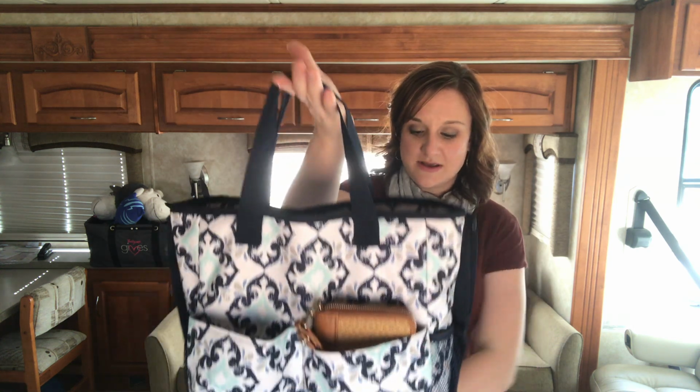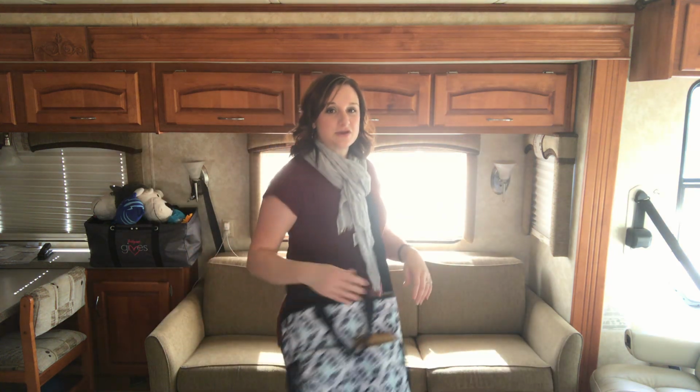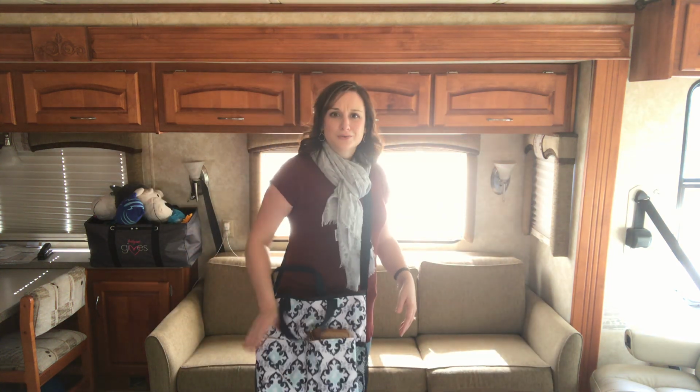This has the nice feature of the 2 handles and the long strap. So when I'm trying to hurry and run and grab, I can grab it by the handles. And then as I'm chasing kids and running in, I can throw it like this and then grab the kids and I'm good to go. So check out how cute this is, right?